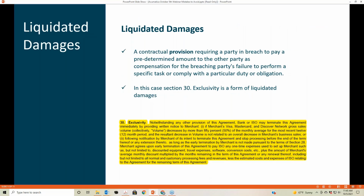Liquidated damages, again, is a contractual provision requiring the party in breach to pay a predetermined amount. As I've mentioned a couple times before, it's just whatever you're making them generally times the remaining months on the contract. It could be a huge amount of money. ERP clients are generally larger than most. They're doing a lot of volume. Therefore, the merchant service provider is making a decent amount of money on the account. So it's very, very important that when you're picking a merchant service provider, you have everything in front of you to make the best decision for you.